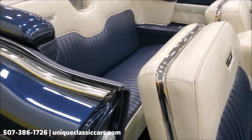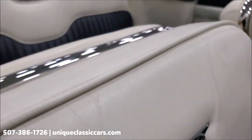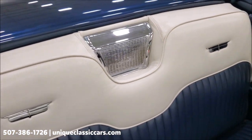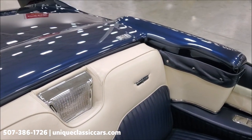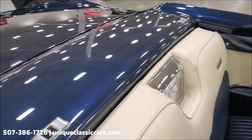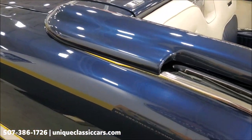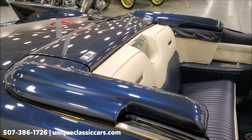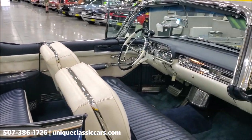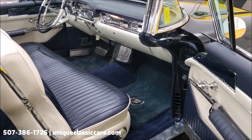Every last detail. Even these are very, very nice. They're not pitted. All the chrome and stainless has been redone or replaced. As you can see, it has the correct Biarritz hardtop boot there. You'll be able to see the convertible top up in the still pictures. It's a white top, and let me tell you, with the cobalt blue and the white wall tires and the white trim inside, oh my goodness, it just absolutely pops.